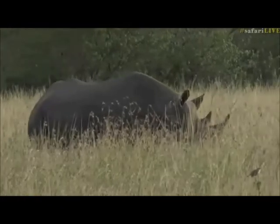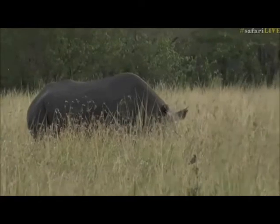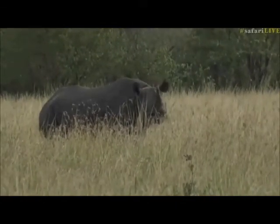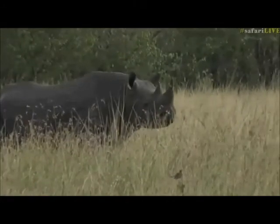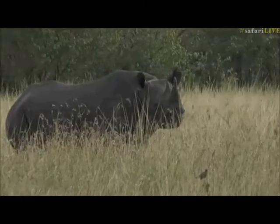They do always look a little grumpy. Can't really help it. Now, often here it looks like the rhino are feeding on grass, and of course black rhino don't eat grass, they eat leaves. And there we go, you can see he's actually just picked up a little twig from a small bush that's growing in the grass.